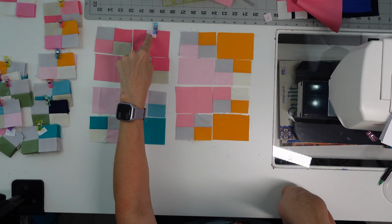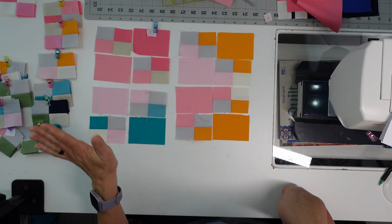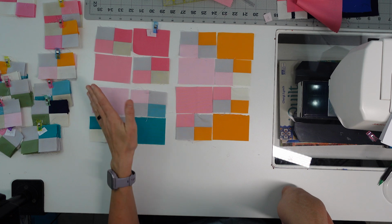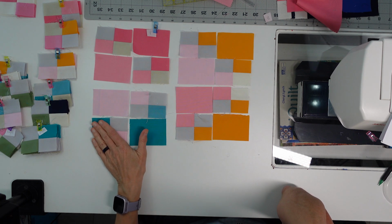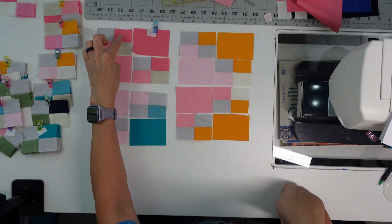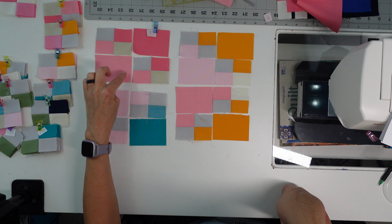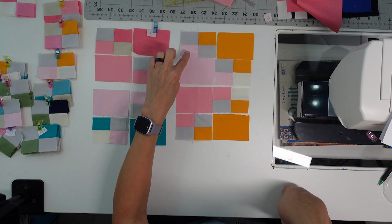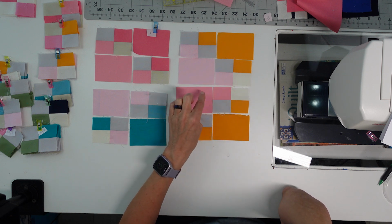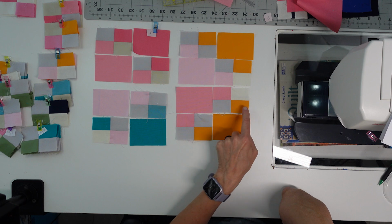So if you didn't keep your letters on, I hope you kept your letters on. This is like a puzzle. It really is like a puzzle. You got to find the pieces and fit them together. And it's kind of like a puzzle because you want to make sure this color, these three colors are together and these three colors are together. So if you look at all of mine, you can see that those colors are the same. And this one's the other way. So it's pink and yellow.